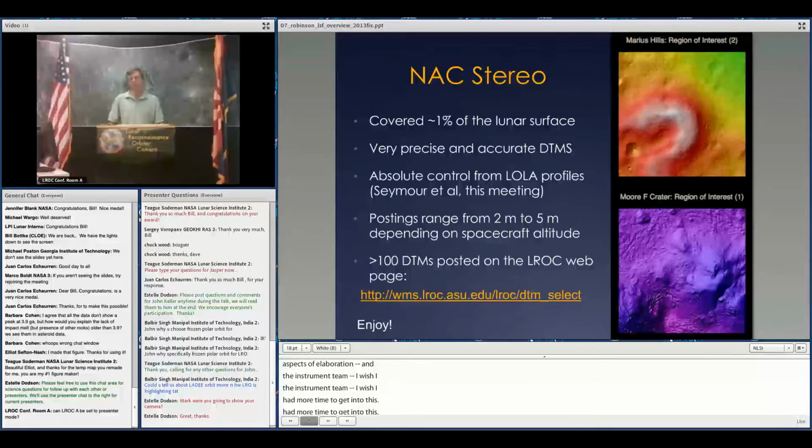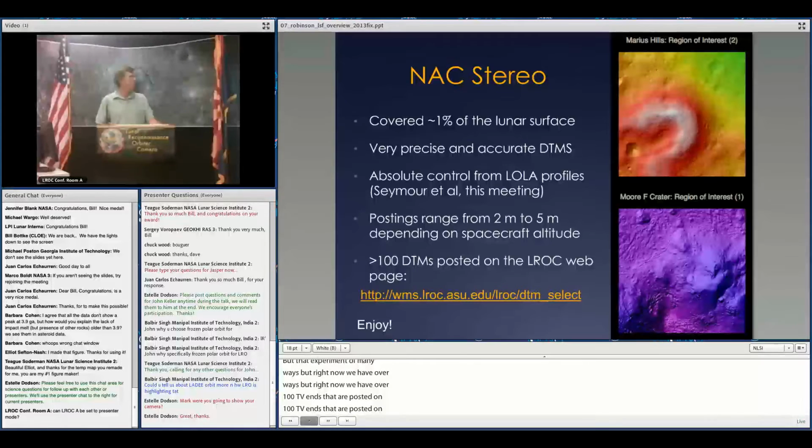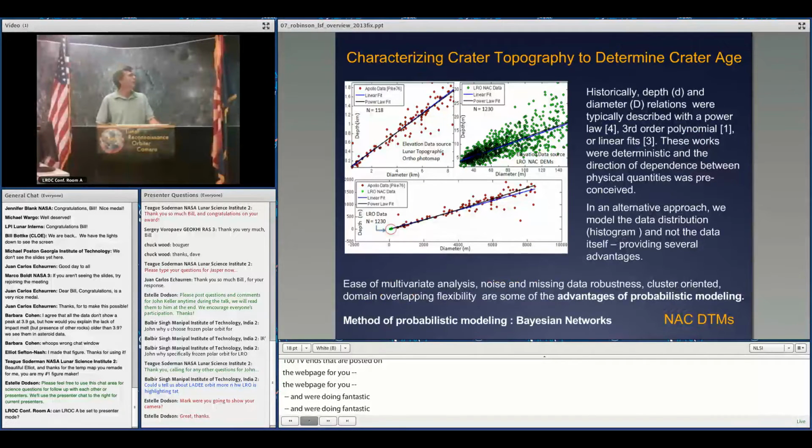Right now we have over 100 DTMs that are posted on our webpage for you, the science community, to pick up and start doing some fantastic work with them. And we keep adding to this collection at least every 3 months, and sometimes more frequently than that. Okay, next slide. What do you do with topography?